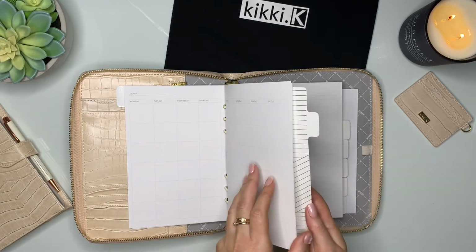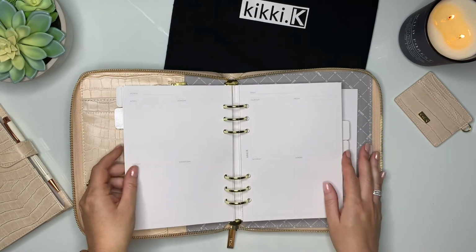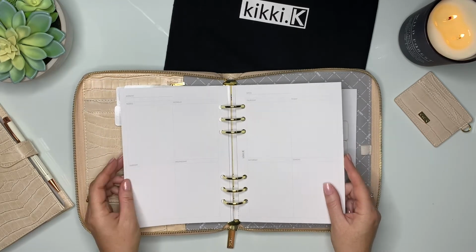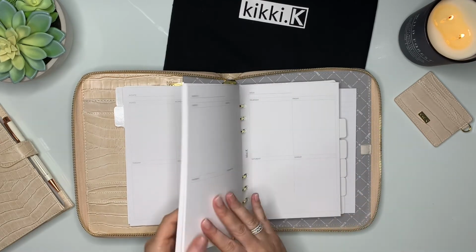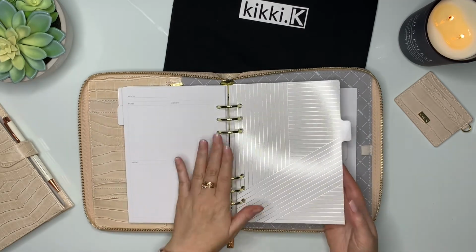So then your next tab, all the dividers are the same. The next tab is a week on 2 pages. They're blank, so you've got notes, and then Monday through to Saturday and Sunday, all the same size. I really like this for weekly planning, and this is also nice thick paper, and it looks like there is enough for a year's worth there, I'm guessing.